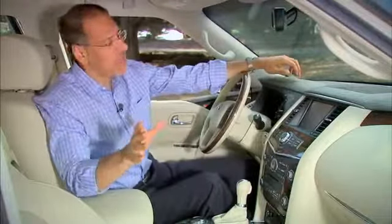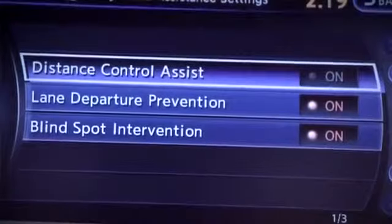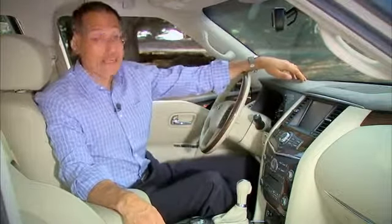Now, for those of you who are averse to having any machine drive for you, know that in production today, I've never seen a car that doesn't let you defeat the forward collision technology. But it wouldn't surprise me if in the near future it becomes mandated on, kind of like anti-lock brakes.